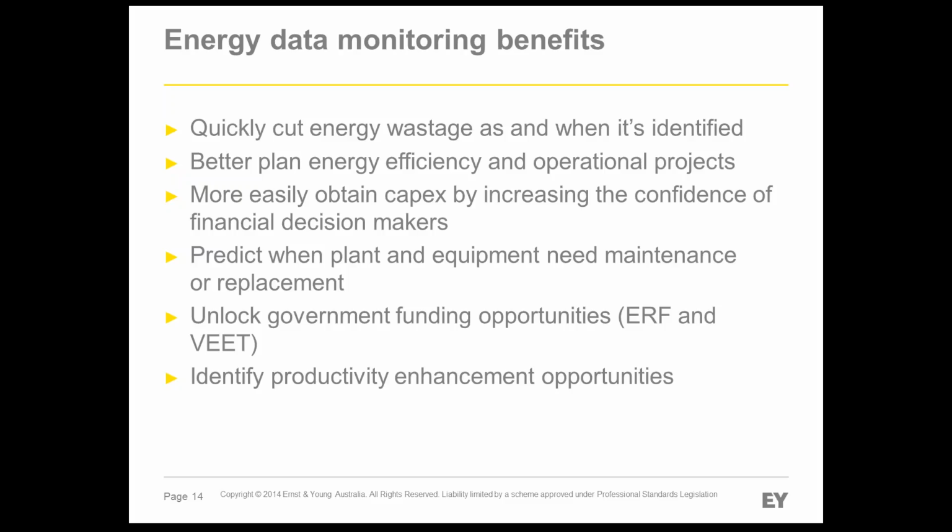One of the other benefits is that it allows you to unlock government funding opportunities. In New South Wales we have the Energy Saver Scheme, in Victoria we have the Victorian Energy Efficiency Target, and nationally we have the Emissions Reduction Fund, and these are all schemes that try to support energy efficiency investment from businesses. But in order to receive support from the government, you in turn need to have monitored your energy well. So by monitoring energy data on a regular basis, you're in a better position to access some of that funding. And then finally, you're in a better position to improve the overall productivity of your facilities because you have a better understanding of your energy consumption patterns.